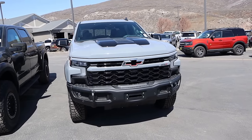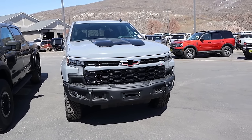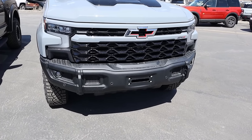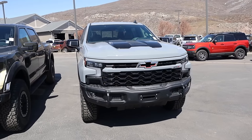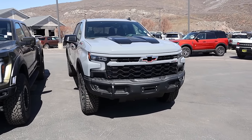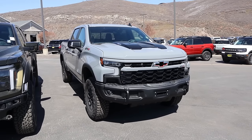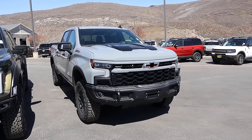So starting with the ZR2, this has the Bison package, which I think is the most comparable to a Raptor because you've got this upgraded front bumper from AEV. You also get extra skid plate protection underneath. And really what this Bison package is about with the ZR2 is turning it into more of an overland build, hence this big heavy bumper that's not going to be as good with high speed off-roading, but it's going to be able to take some impacts with the rock crawling.